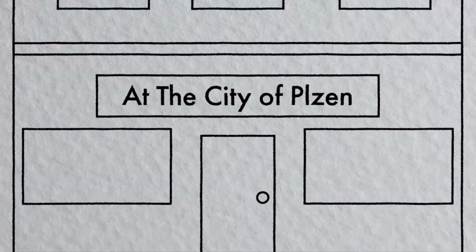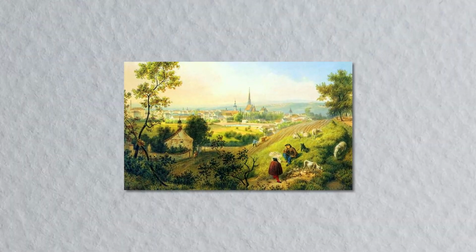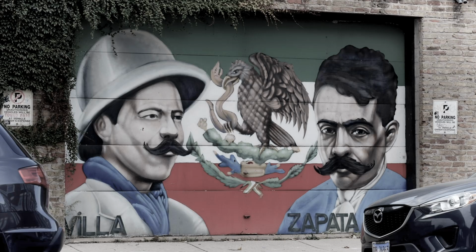Around this time, there was a popular restaurant named At the City of Pilsen, named after the city of the same name in what is now the Czech Republic. As a result, the area of the town was dubbed Pilsen, which ended up becoming its official name. But wait, you probably noticed earlier that I said the neighborhood has a predominantly Latino population. So what caused the shift in population? Well, the answer comes in two parts.